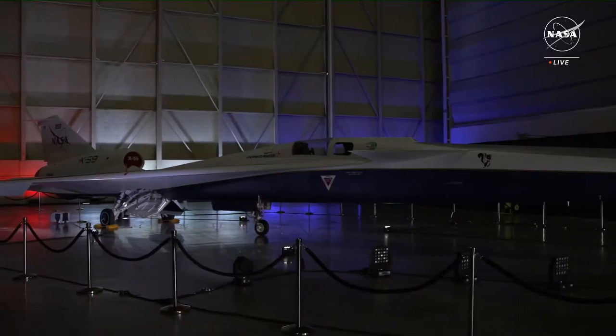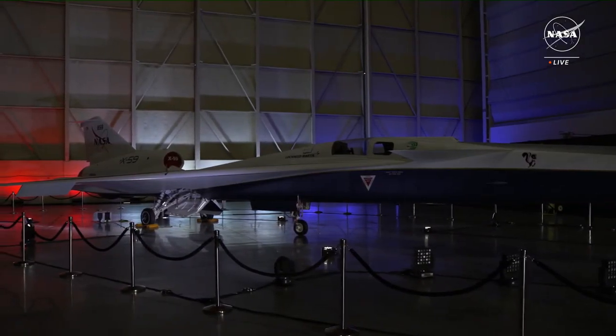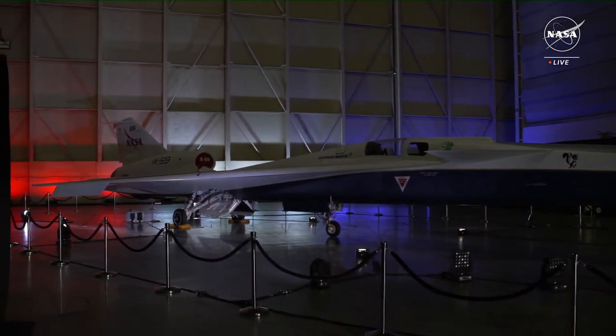But the X-59's innovation doesn't end there. We also designed special features into the airplane, such as its top-mounted engine with a deck under the nozzle, which ensures that the shock waves don't merge behind the aircraft and create that disruptive shock below. This isn't just an airplane. This is an X-plane. It's a manifestation of collaborative genius. And as Bob Pierce noted earlier, the culmination of decades of scientific exploration around the sonic boom.